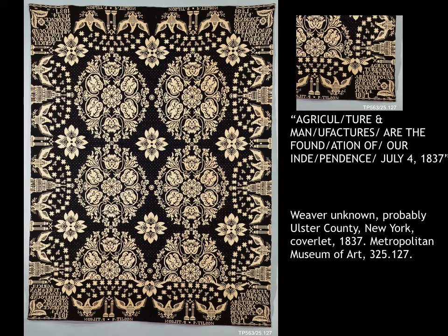Antebellum women could show their support of local manufacturing, a point of pride also promoted by earlier agricultural coverlets of Dutchess, Ulster, and Orange counties, New York, from the 1820s through the 1830s. Such coverlets read, "Agriculture and manufactures are the foundation of our independence."